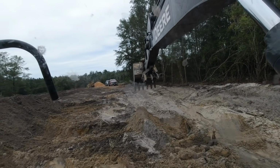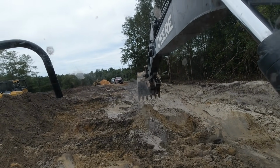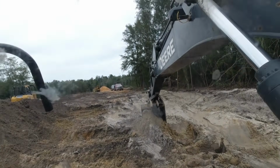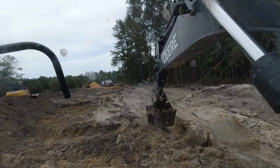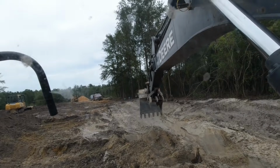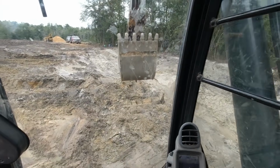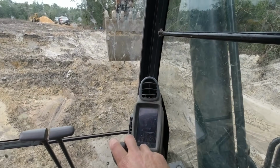Turn to the left a little bit. Get down here. Alright, let's see. Down. Turn this up. Go back to the right. Dump it. Look at that, huh? Man, I shouldn't be on this thing because I'm gonna get addicted to it and then I'm gonna come out of retirement and start working for an excavator company. This thing's awesome.